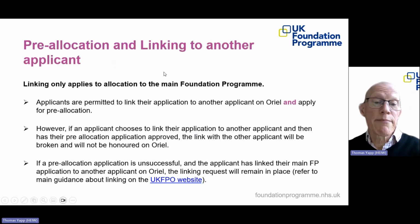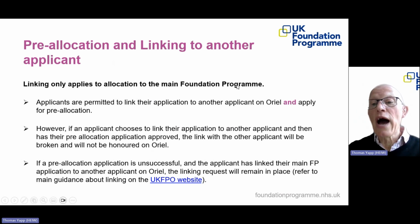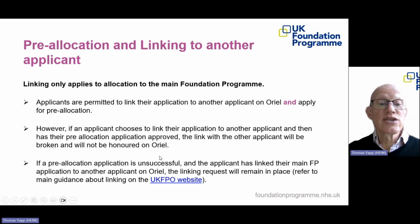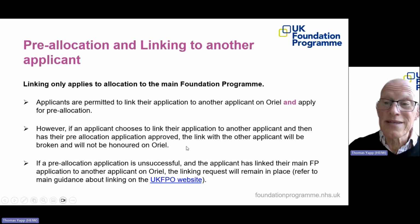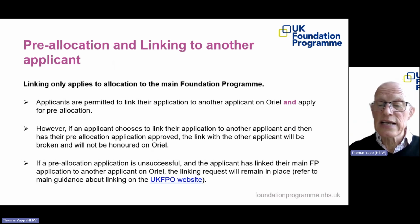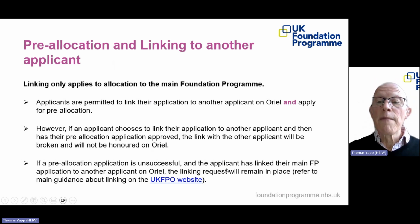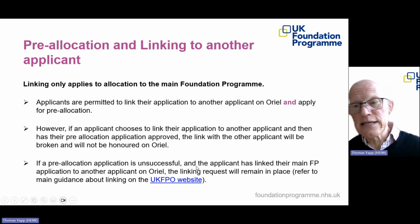Linking, likewise, you can both apply for pre-allocation and link your application with a fellow applicant, okay? But if an applicant chooses to link their application and their pre-allocation request is approved, the link with the other applicant is broken. So you can't pre-allocate one person and then bring the other person who is a linked applicant into the same school. If your pre-allocation application is unsuccessful and the applicant is linked in the main foundation program application to another applicant, it will remain in place. So again, you can apply for one or other or both, but you cannot be pre-allocated and linked at the same time.